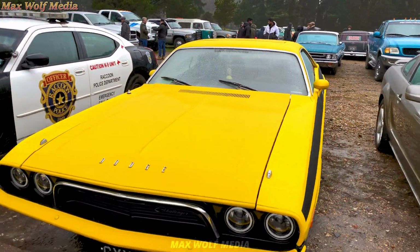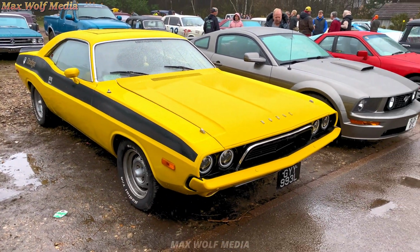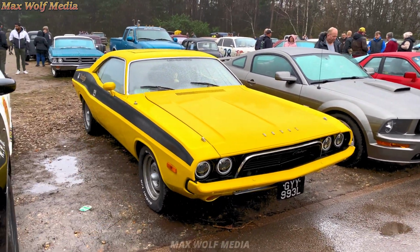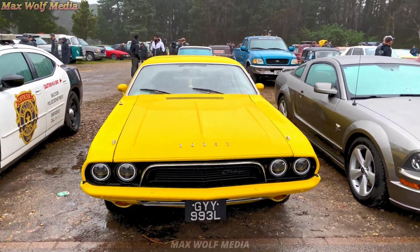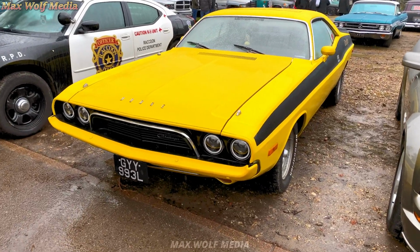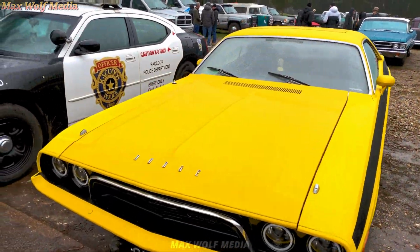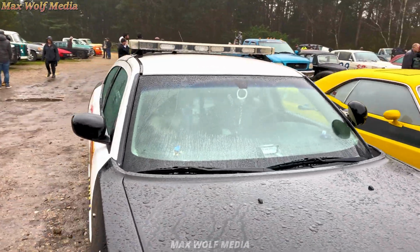This we've been doing some research on. Started off gold at one point. We're trying to find photos, so if anyone has seen this car at any point when it was gold, or any photos sort of around 2000 or before that, send them my way, as we're trying to find some information on this car.